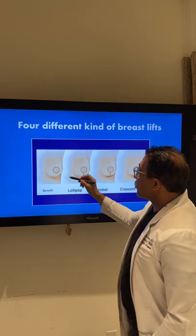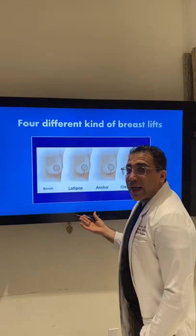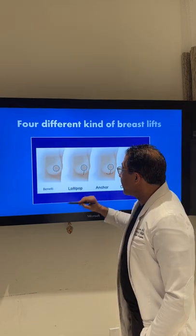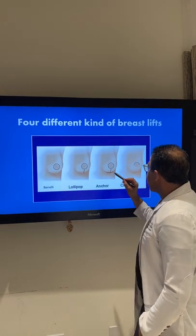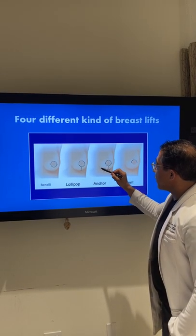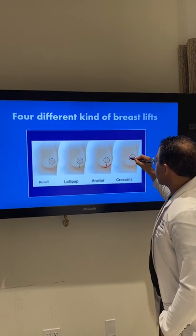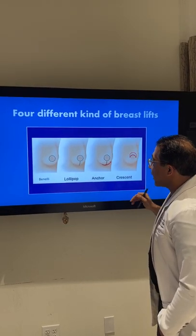So the scars you're left with: the Benelli is a scar around the areola. That's why a lot of people say scarless breast lift, because it hides it between the dark and the light. The lollipop is a circle and it goes down. The anchor is the one that goes around. It has a vertical and a horizontal. And then the crescent, as I said, is brought together. So it's just a line on the top.